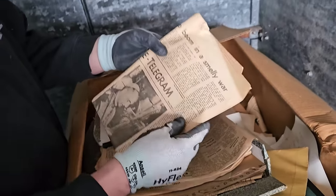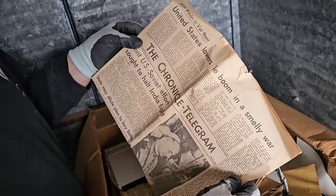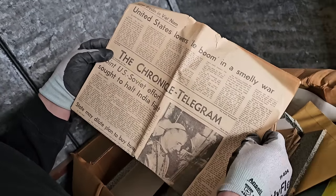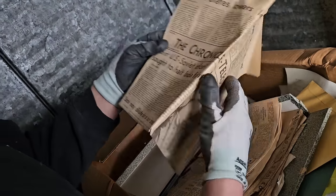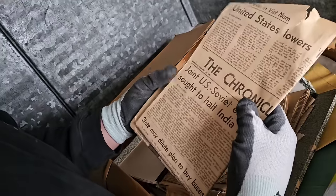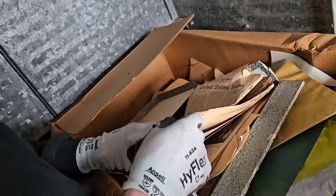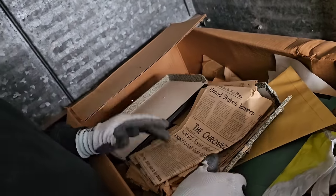This has old newspapers in it. United States lowers... war in Vietnam. Was there a date? I didn't see a date on the... 1965. Wow. Let's see. All newspaper stuff.